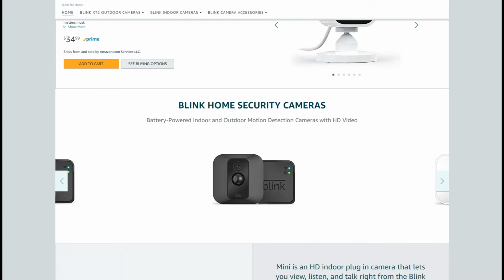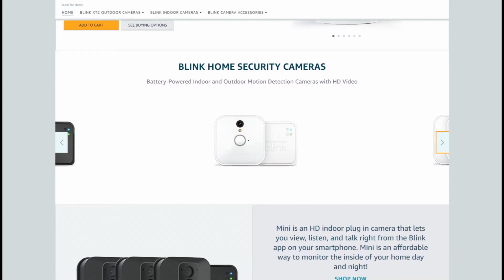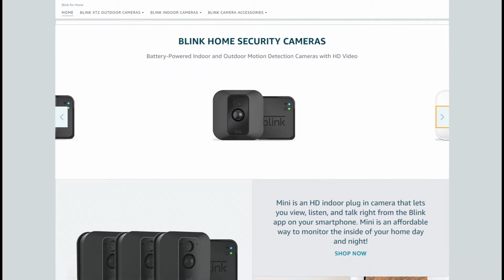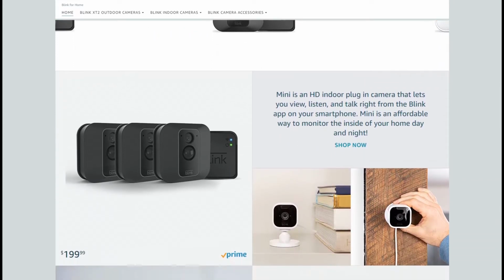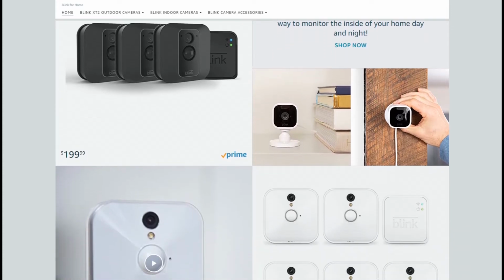The Blink Mini also allows for two-way audio, so you can chat through the speaker with a family member or friend who's using the Blink app. It even includes a stand that you can use to angle the camera to your liking. Unlike Blink's previous cameras, the Blink Mini is wired, so you don't need to think about charging batteries.